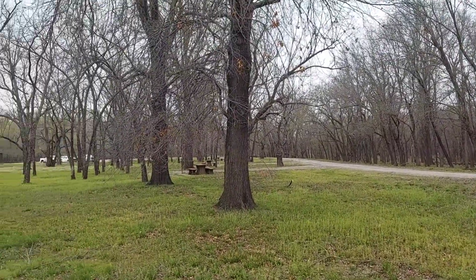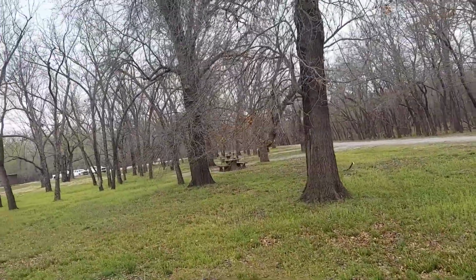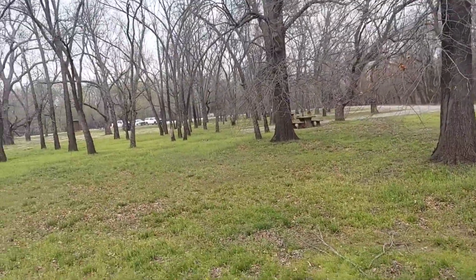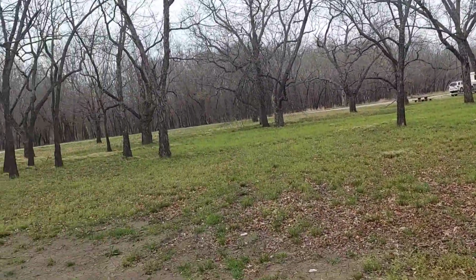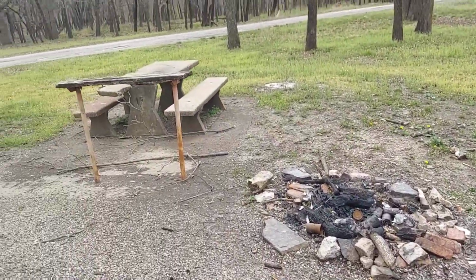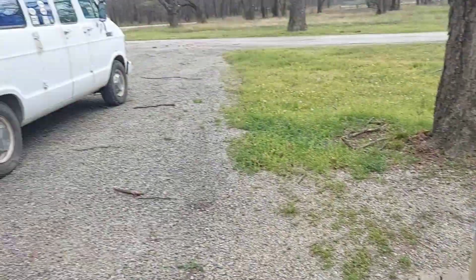Here's the campground I was looking for. It's also a boat ramp, but it's actually both. There's a van dweller parked right over there, Class A over here, and that's all that's here except for fishermen. So you get a little place for a fire. It's an old park, so the old table's in pretty bad shape. This lumber here, pretty bad.